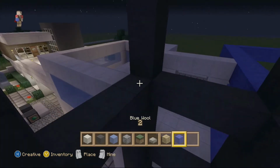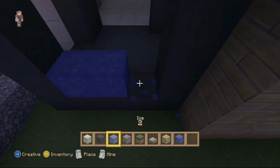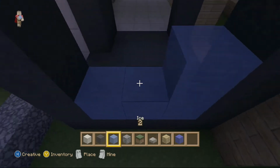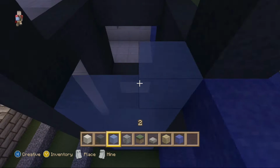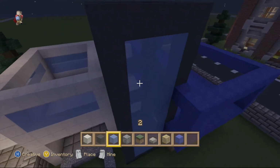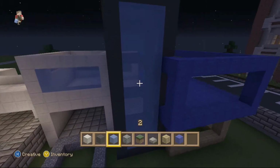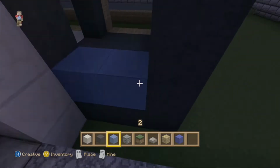Okay. Now this awesome blue color here, whoops, not this blue color, this blue color for the windows will go really well with that blue wool. So we've got a very blue themed home here. Again, you can't really use torches as freely with the windows being ice. It looks pretty good, and I think the sacrifice is worth it.